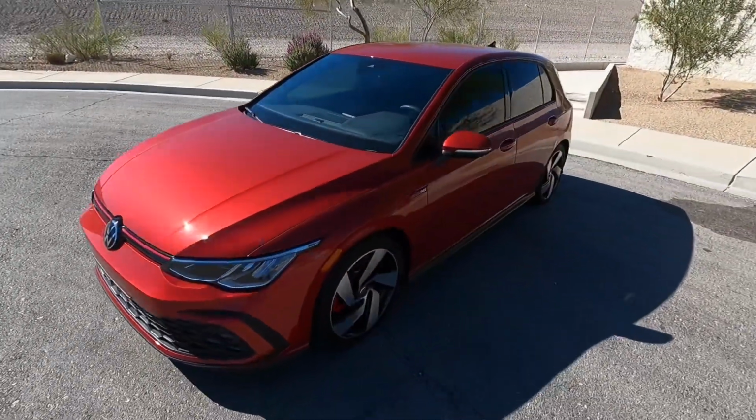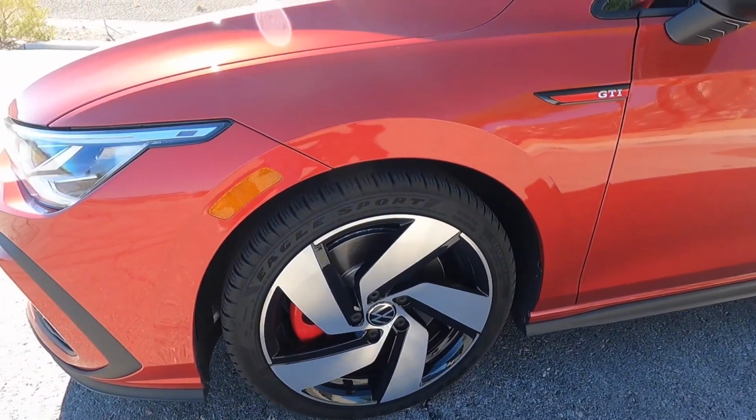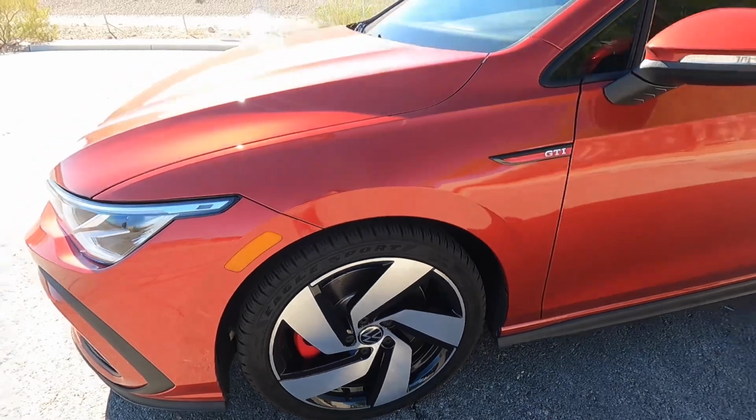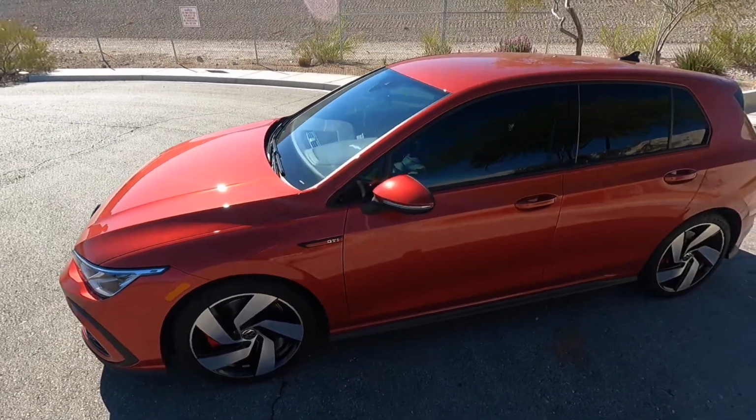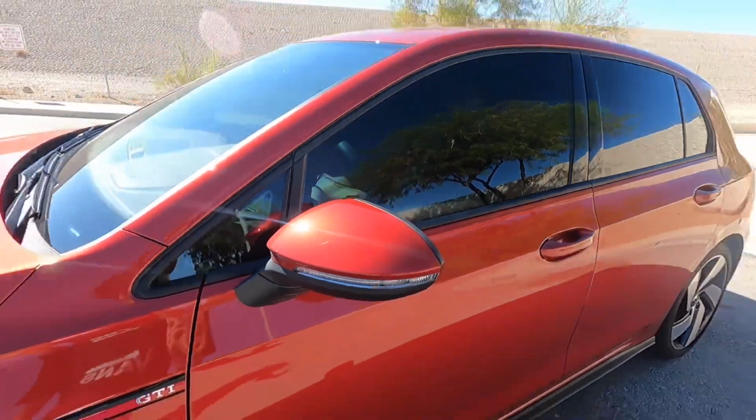Coming along to the side here, we have red painted brake calipers and these really nice 18-inch wheels that are standard on GTIs. And then you get body colored mirror caps and these nice turn signals on the mirrors.